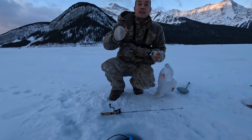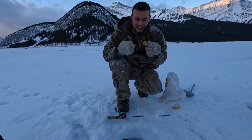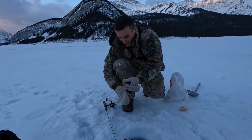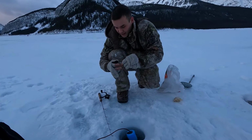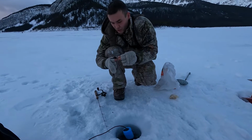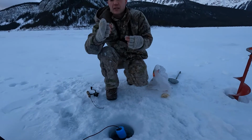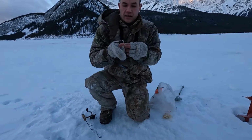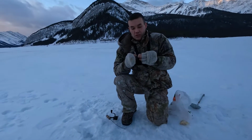Let's pick up the fattest, juiciest maggot. I want the alpha in the pack. He's got to be able to put on a fight, attract some fish for us. So practically, guys, we're just using a tungsten jig, a gold one, and we're gonna tip it with maggots. Rocky Mountain whitefish love this stuff.